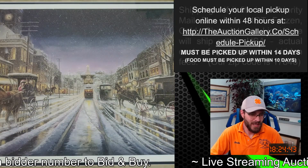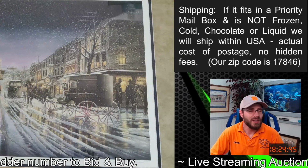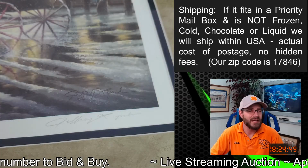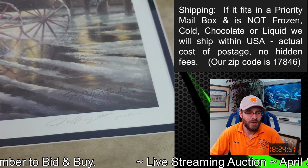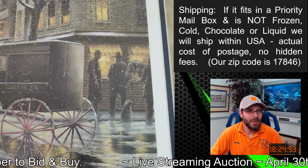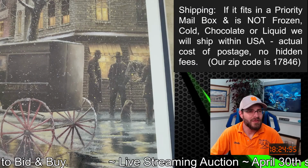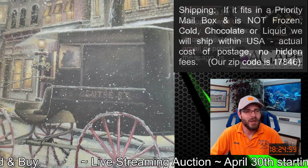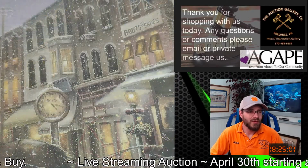We've got 125 on, looking for 150. Low serial number, guys. Number 69 of 375. 125 now, 150. 125's on, looking for 150. I'll take 135. 125's on, looking for 135.